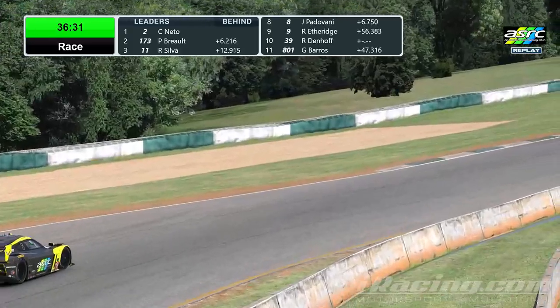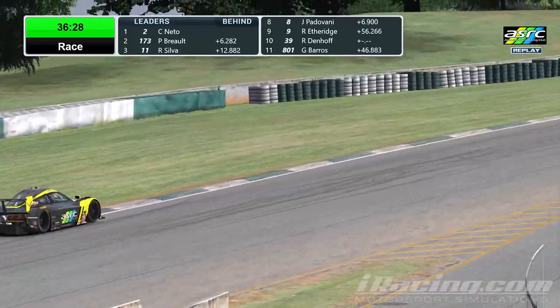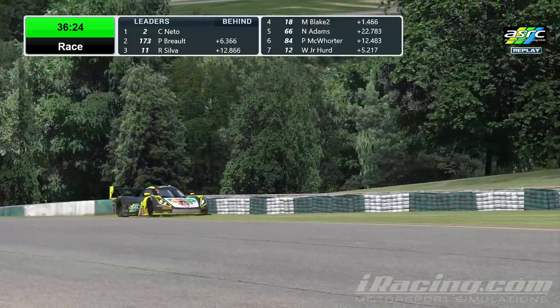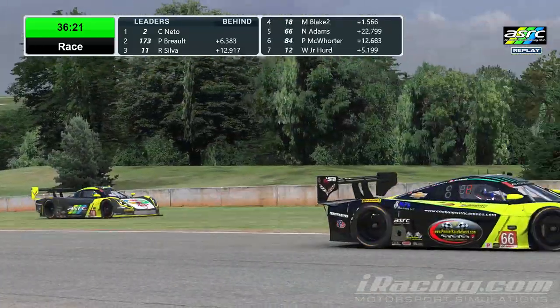So it looks like he just gets too hot into the turn. It's in that grass. When you hit that grass, I know from experience that it just pulls you right in and you can't get back on. It is like ice.